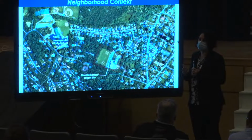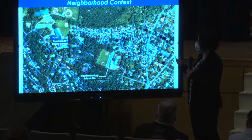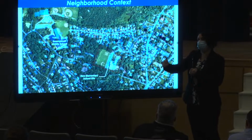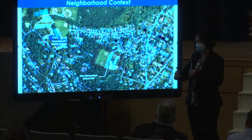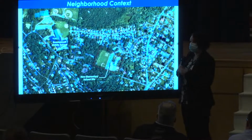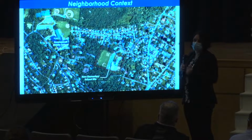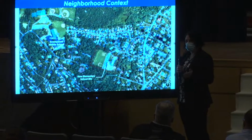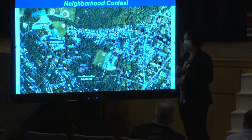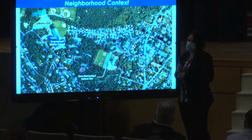So one of the ways that we're able to do that is by making it a one-way and bumping the sidewalk in to what's currently the paved surface of the roadway, so that we can make those sidewalks wider and make them accessible. The road becomes a little bit narrower, but now it's a one-way road, and it still is able to accommodate on-street parking, bicycle access, and the vehicular access as well.